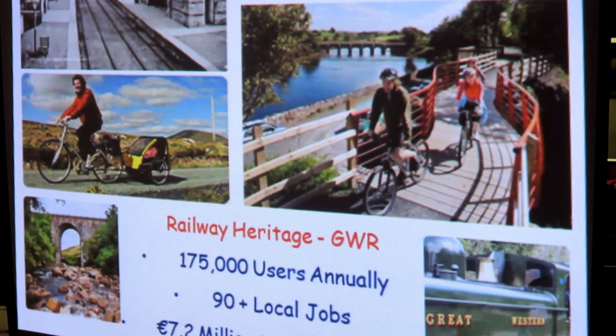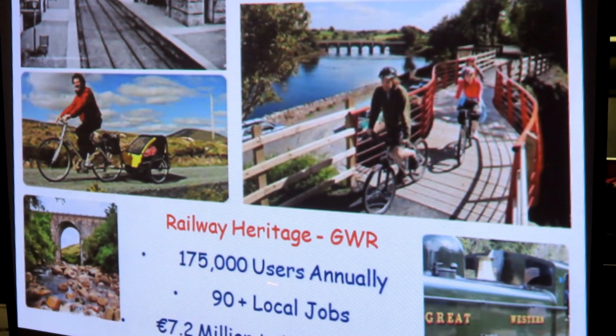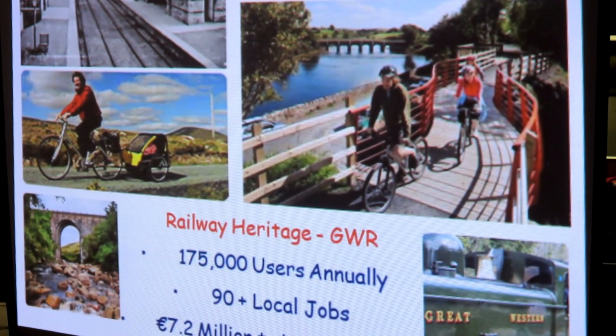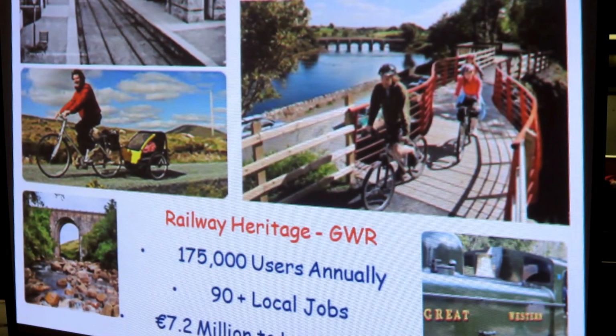But it's on the old railway line from Westport to Achill, which has been closed for over half a century. It has 175,000 users annually, 90 plus local jobs to the economy, and it means 7.2 billion to us.